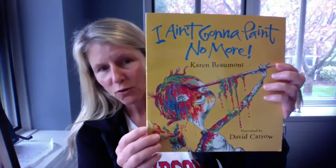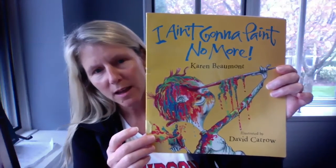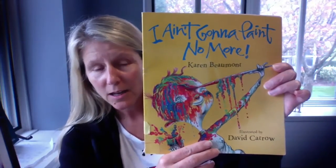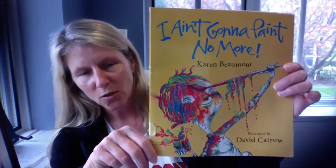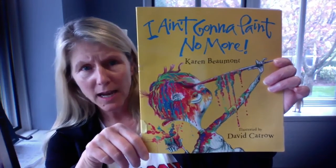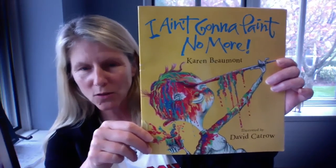And what we would do with children, we would say, look at the cover. What do you see? Tell us what you notice. And the children would say, I see a girl. What is she holding in her hand? Looks like she has a paintbrush. And what do you think she's got all over her body? And they might say, oh, it looks like she has all different kinds of colored paint on her. So we'd want to say, well, if the title of the story is I Ain't Gonna Paint No More, and there's a girl with a paintbrush painting her body, what do you think this story is going to be about?